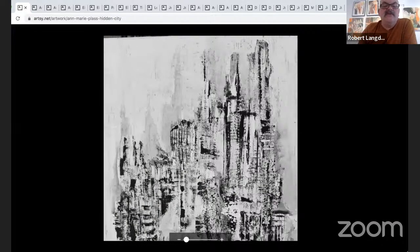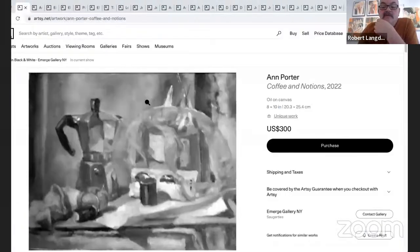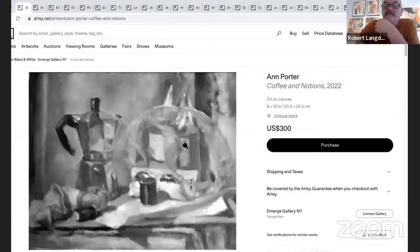The second piece is called Hidden City. It's a smaller piece. Hidden City is 20 by 20. Or not that much smaller. And Anne-Marie lives in South Cairo, a little north of Saugerties.